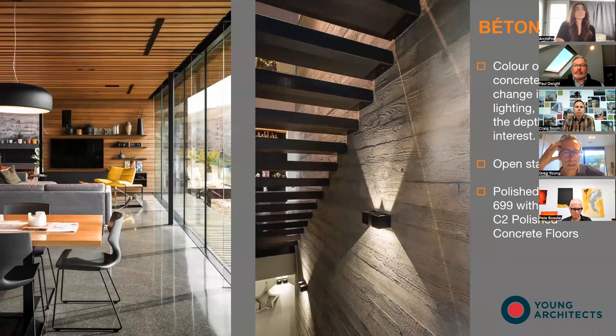Next slide, please, Holly. So you can see again the variation that you get. The image on the left, where we've got your polished concrete floor, that's the same color all the way through, but we've got the reflectance coming in from the glass that makes it appear much paler. Again, that's a black concrete, but it appears much paler, sort of a shade of gray. Again, counterpoints against the aluminium that's surrounding the glazing.